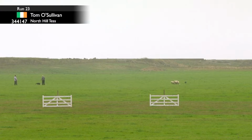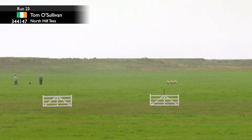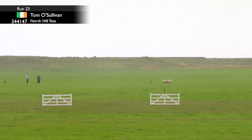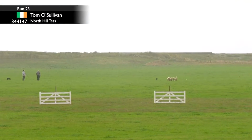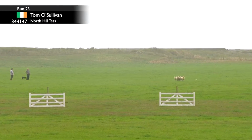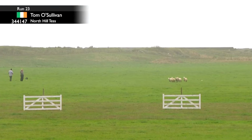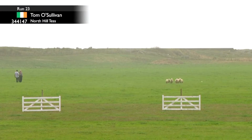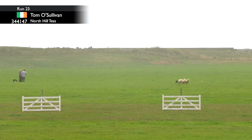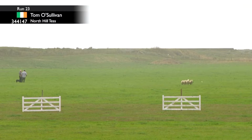And his dog, the bitch North Hill Tess, was bred by Richard Lewis down in Pembrokeshire, out of Kevin Evans' Tanhill Glen. It's his 2nd time in the team, having previously competed in 2019. And he's looking forward to catching up with friends this weekend, having not seen any of them for over a year and a half, and is delighted to represent his country once again. It means a lot to people to represent the country at this level.